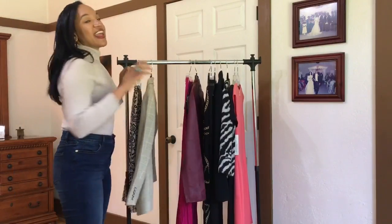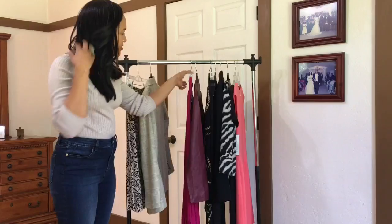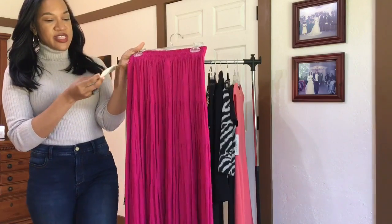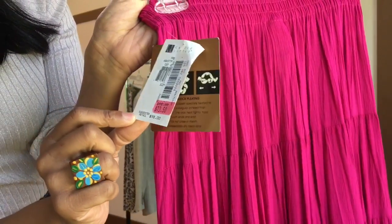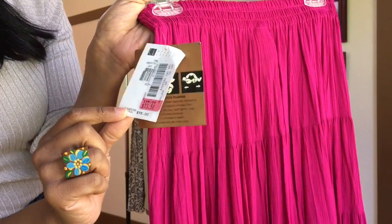Got that. And I did get a lot of things that were new with tags, so I'm going to show those to you. I got this nice Carole Little. I know y'all have heard of Carole Little. Still have the tags on it. It looks kind of vintage though, even though it has the tags on it, like it might be from the 90s or something, but that was the original price, 98, marked down to 73.